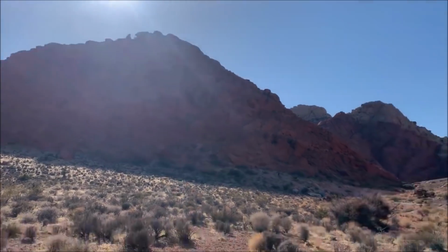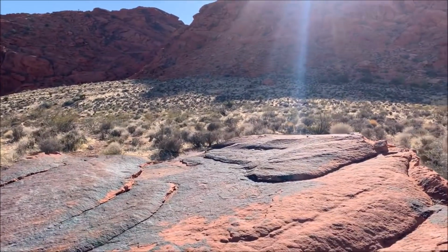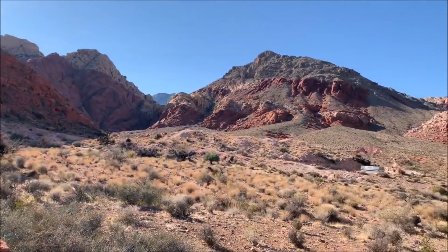Who knows? Just things I had to look at at Red Rock Canyon. Sunny, windy afternoon. Didn't find many ancient things, but definitely a great day to come up here hiking.